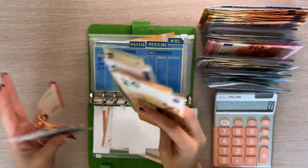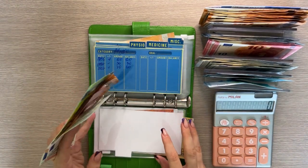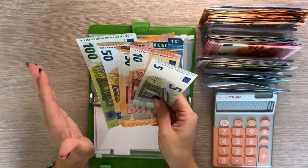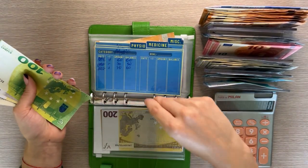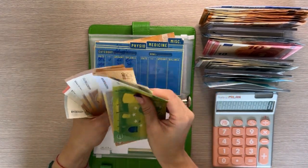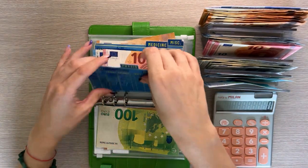So that's as condensed as I'm gonna do, because I go to two different therapists, and one takes cash and the other takes a bank transfer, so I have a mixture of both bills. But right now therapy should have 315. Let's check: 100, 150, 200, 250, 300, 310, and 315. Indeed. So physio is up next.